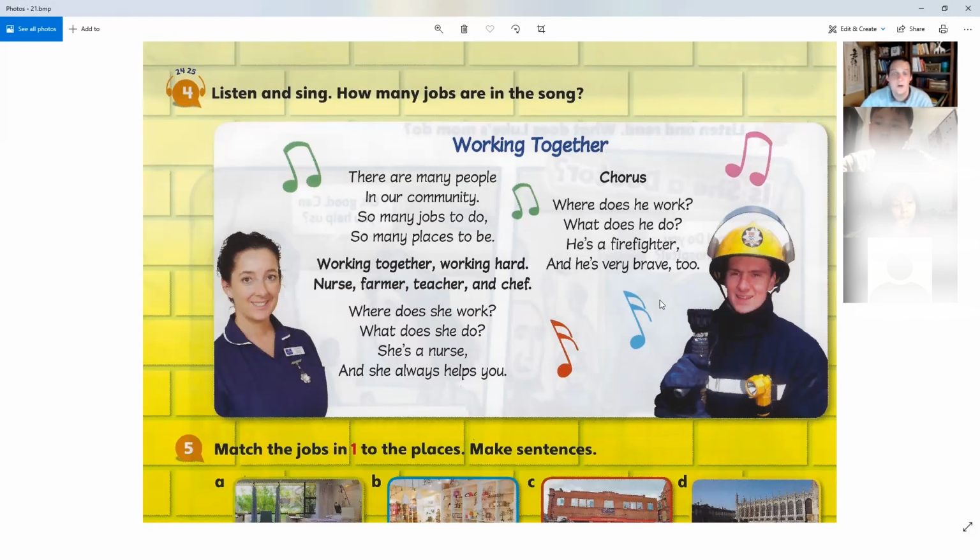There are many people in our community, so many jobs to do. So many places to be. Working together, working hard. Nurse, farmer, teacher, and chef. Where does she work? What does she do? She's a nurse, and she always helps you.